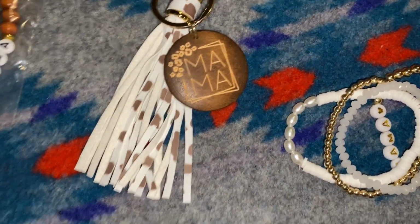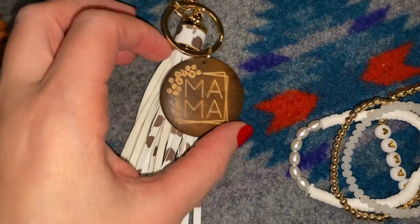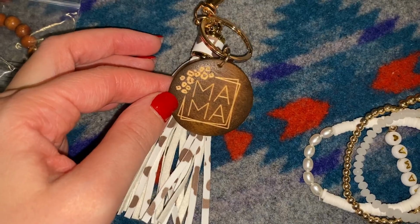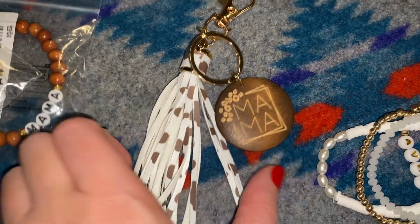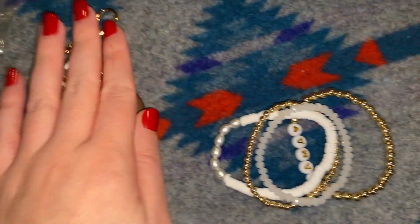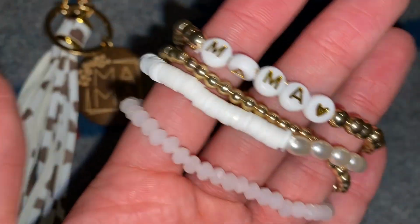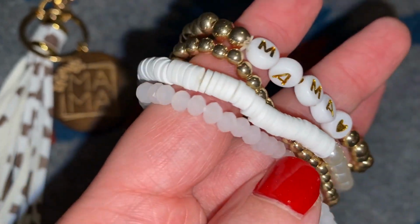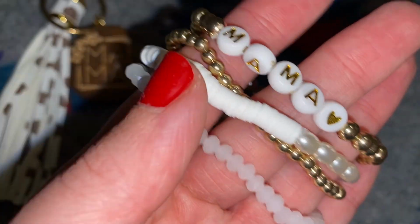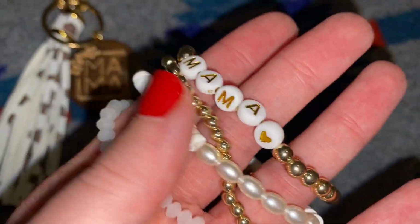But since I was looking at all the mama bracelets and stuff, these came up in my recommended. This mama keychain, a wooden mama keychain, and it has kind of a cow print on the tassel. So I'm gonna put this on my purse. And then these stacking bracelets, but one of them also says mama. Aren't they beautiful? They're kind of a pearlescent finish. These little white, they're not actual crystals, but crystal looking beads, and then the gold, cute.